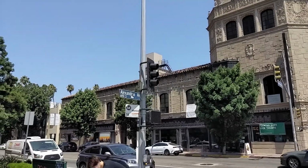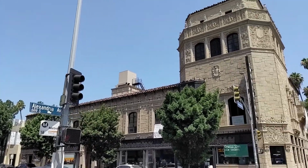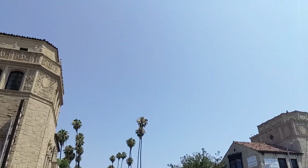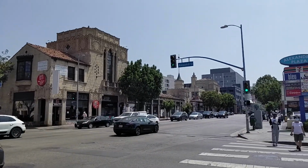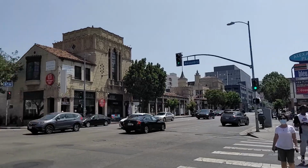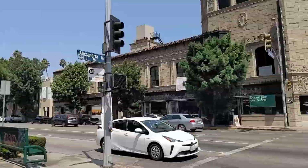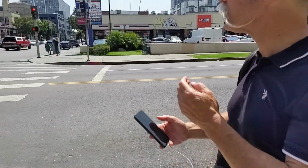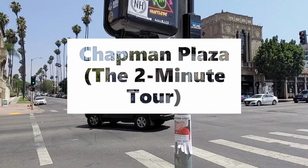What is this? This is Alexandria and 6th Street. What in the world is this? We're going to have to come back and check it out. Looks very old, doesn't it? Are you looking at mimetic architecture? Yeah, it's called Chapman Plaza. Oh, this is Chapman Plaza, okay. When was it built? Also known as Chapman Marketplace.